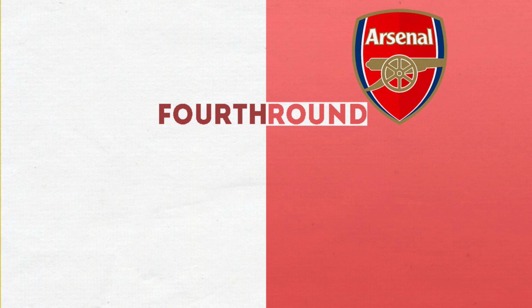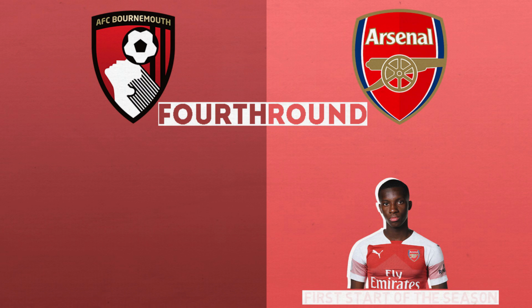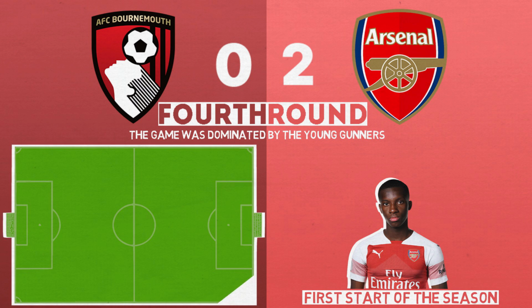Arsenal's fourth round tie was away to fellow Premier League side Bournemouth. This game was Eddie Nketiah's first start of the season for the Gunners after being recalled early from his loan spell at Leeds United. The game was dominated by the young Gunners, who fired Arsenal to a 2-0 lead within the opening 30 minutes. The first goal was set up by Gabriel Martinelli and scored by Bukayo Saka, who unleashed a stunning strike at the near post to make it 1-0 to Arsenal.